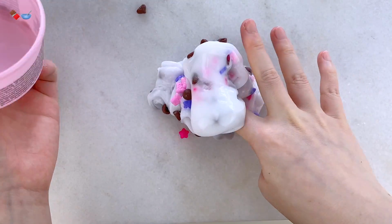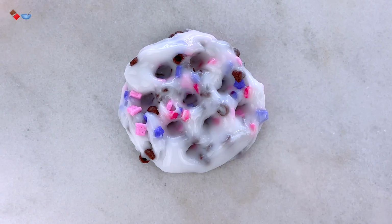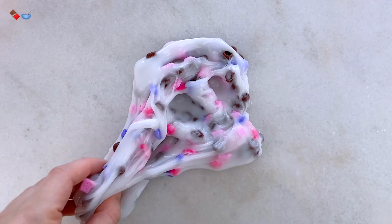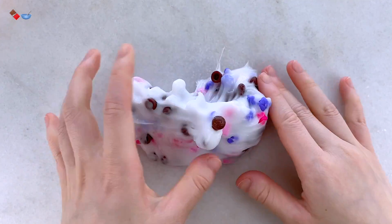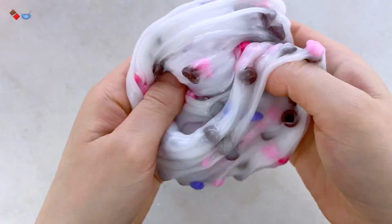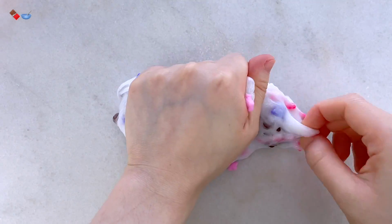The slime itself is unscented, so great for those with sensitivities, but I personally prefer my slime to be scented. Overall, the slime is great, except that there is a ton of fallout. I do recommend it if you don't mind the fallout. The slime is super cute, and if you are interested in one of these cereal slimes, just choose one with your favorite colors or shapes.